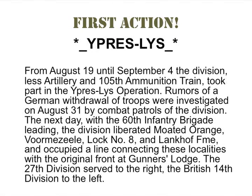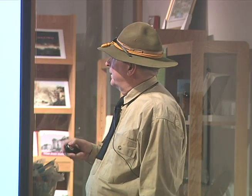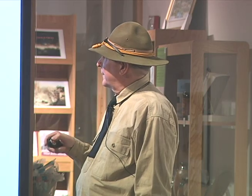They liberated the Moated Orange, Vermizeel, Lock No. 8, and Lankhoff Farm, which were big, important sites along that particular line that the British had been fighting for about 3 years and hadn't gotten. So they served on the right of the British, with the British 14th Division to the left in that particular attack. This was our first action as far as North Carolina troops that were over there at the time.